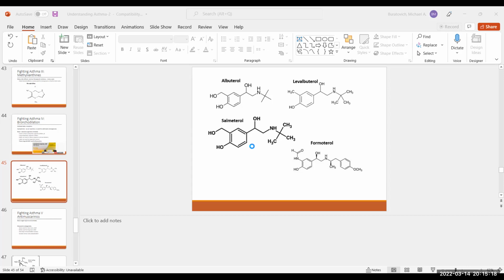Benzonatate, Tessalon, is an anesthetic. Because it deadens the throat, it prevents coughing. The problem with this drug is its side effect profile. The tablets, because they're colored, kids mistake them for candy, and kids have been poisoned on this drug. Because of that, the FDA has urged against prescribers prescribing that drug. It definitely should not be prescribed to people with small children in the house, because one tablet can kill a kid.